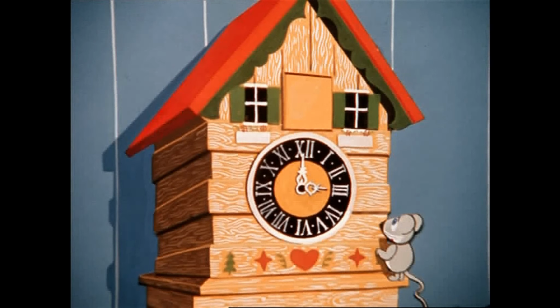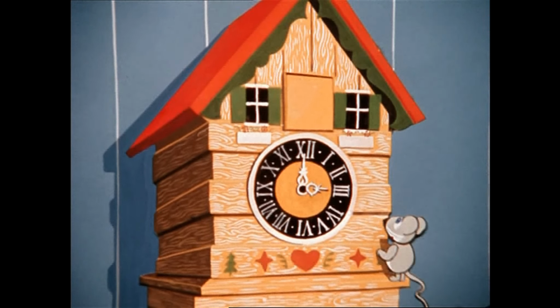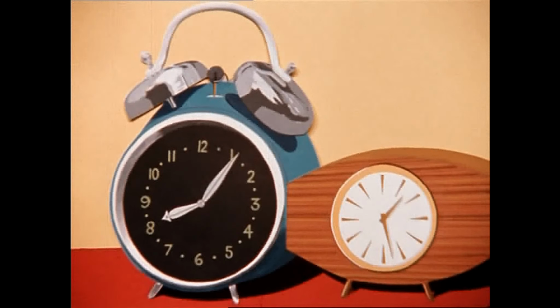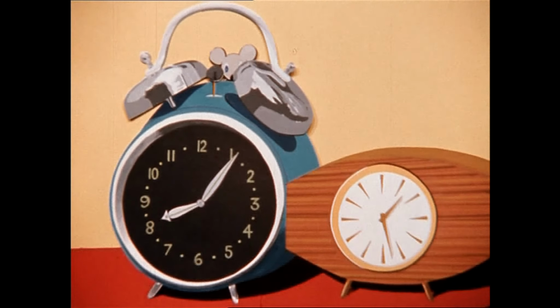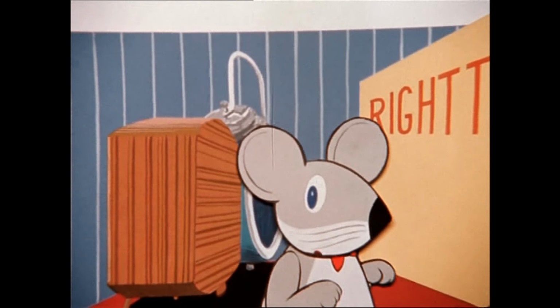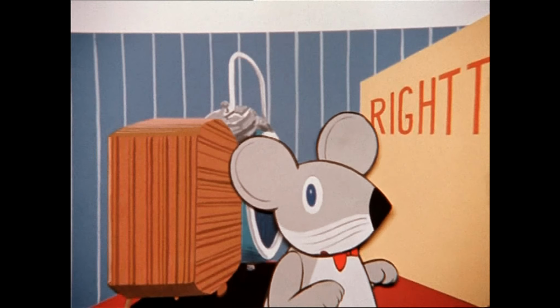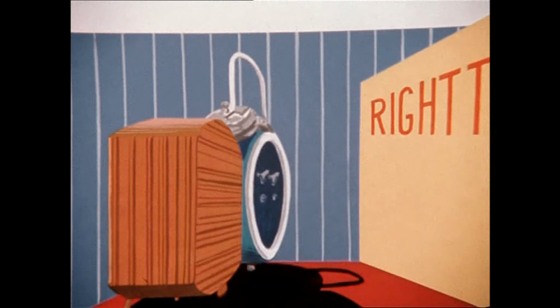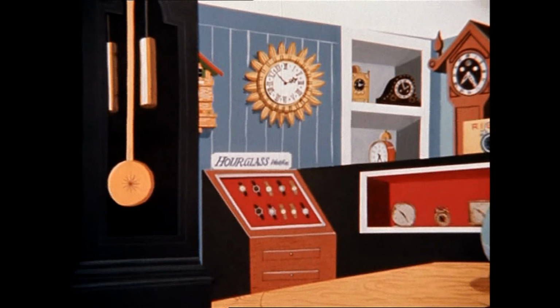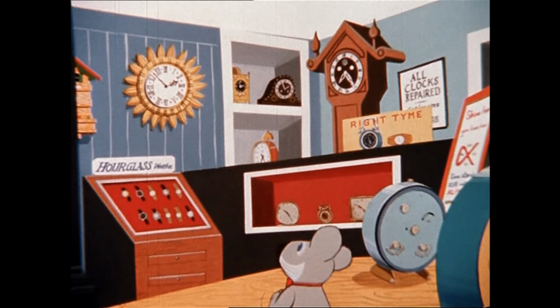Midge tried to make friends with the cuckoo again. Hello. And cuckoo to you too. Careful, Midge. Yes. Now, go back and look after your own clock. And mind you don't break it again. There it is. But don't touch anything. Just look after it.